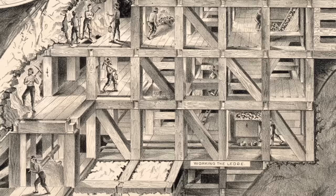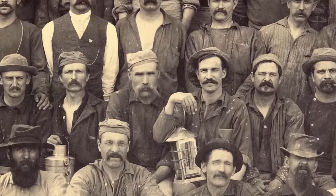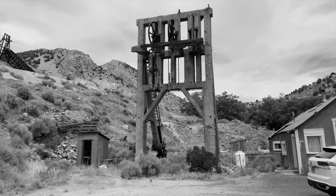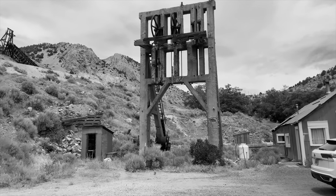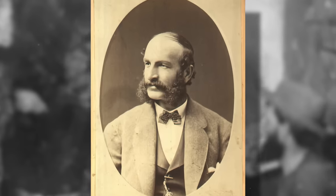Miners braved the recurrent dangers of fires and flooding, lung disease, falling down shafts, and working in the heat of the mines caused by natural hot springs. A methane fire at the Yellow Jacket mine in 1869, killing 35 miners, gave cigar merchant Adolph Sutro an ingenious idea.